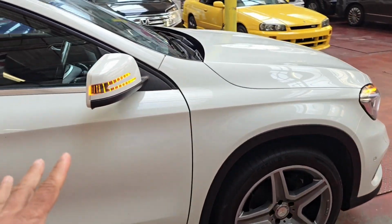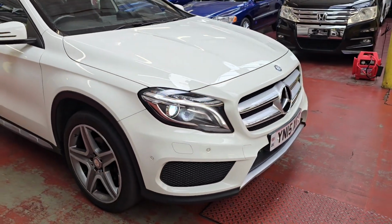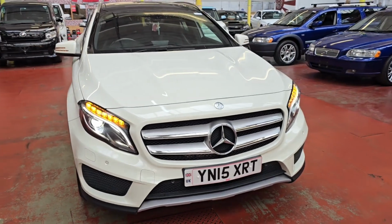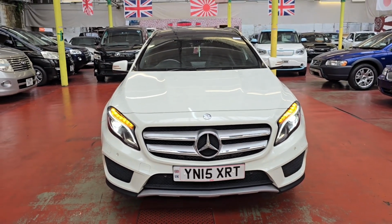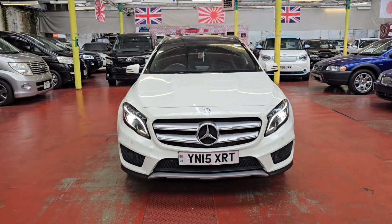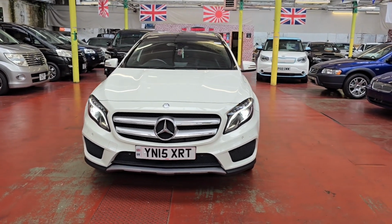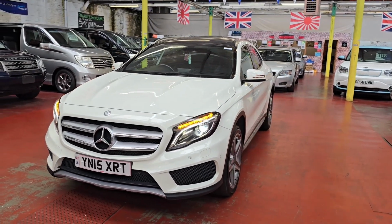Okay guys, so just a quick recap. It is a 2015 AMG Premium Line GLA, basically top of the spec. There's nothing you'd want in the car more than what this car has. It's done 87,000 miles. Lady owner, we just took it in part exchange. Comes with two keys. Finance, home delivery, part exchange is available.